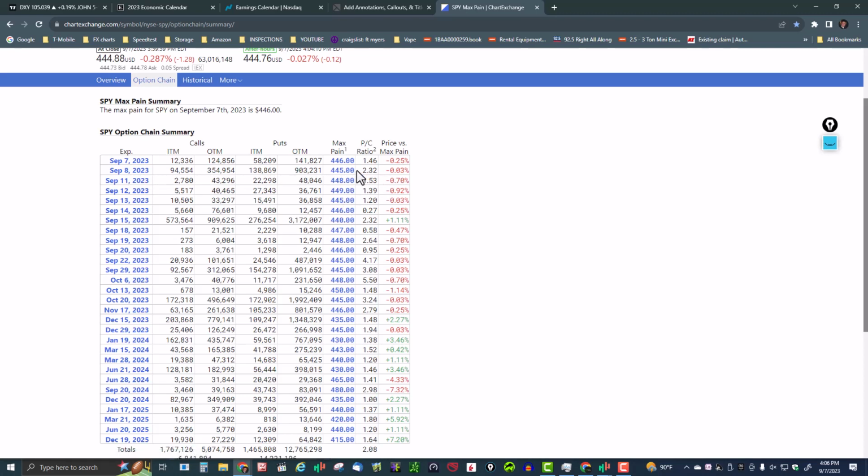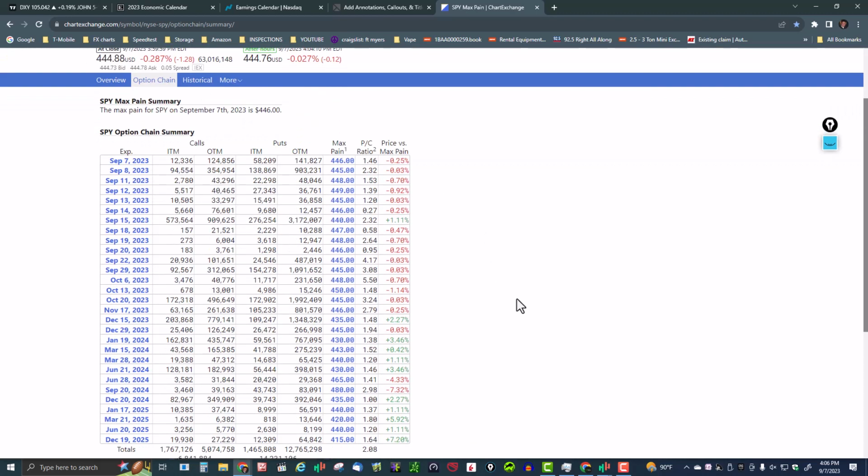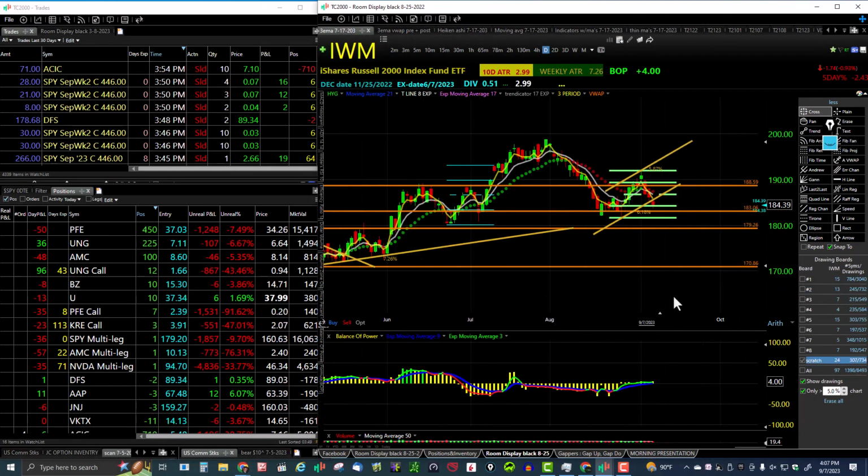We're right at 445 right now, so we'll see if they're going to move it in one direction or the other. We got a 2 to 1 put to call ratio. They may do a short squeeze. We'll see what they want to do. So that's on the agenda for tomorrow. Now let's take this down, come back and take a look at some of our other charts.